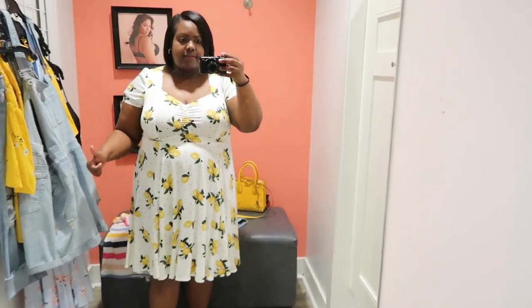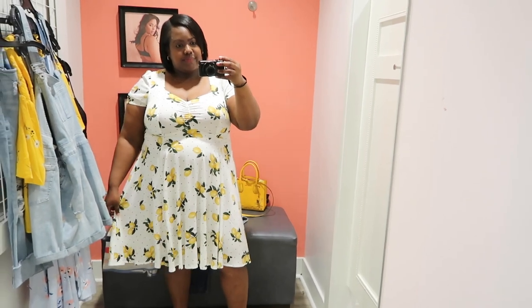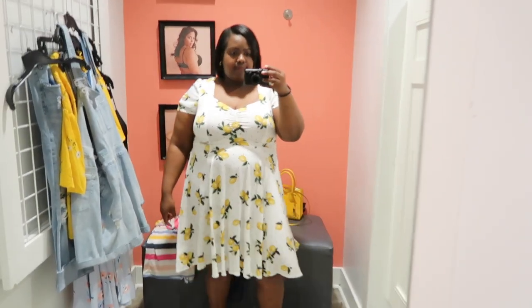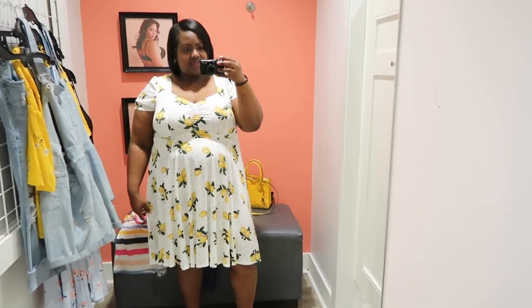I would definitely pair this dress with a jean jacket for the springtime when it's still a little cold, and during the summertime I'd see myself wearing this with some flats or sneakers. White sneakers would look perfect with these.